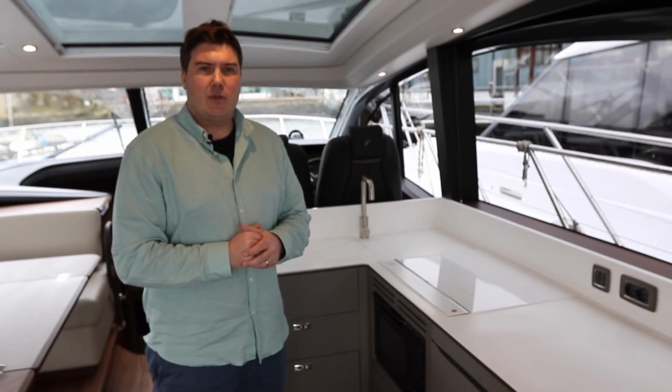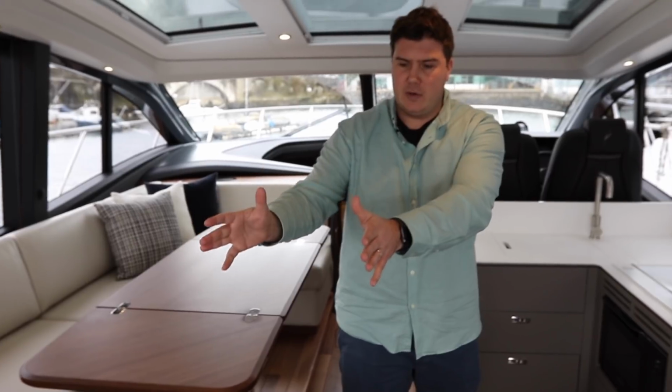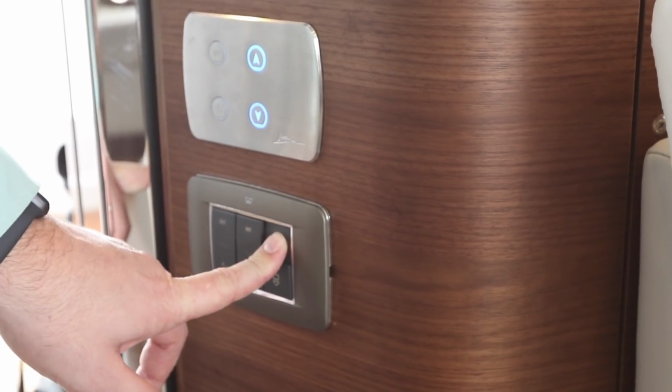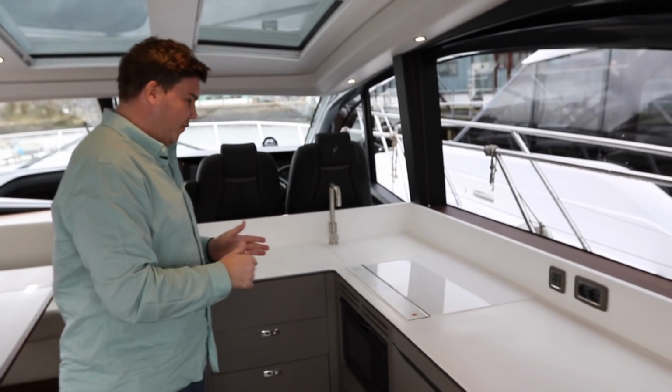So looking in a little bit more detail, you have your television here. That's also in this sort of bulkhead where the sliding door is. Push button, up it pops, and you've got it here facing the dinette. There's a galley up only option on the V55.